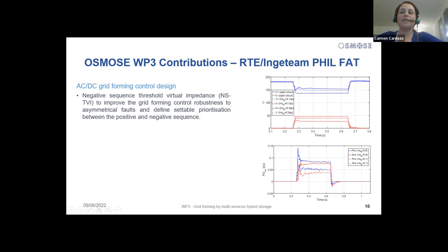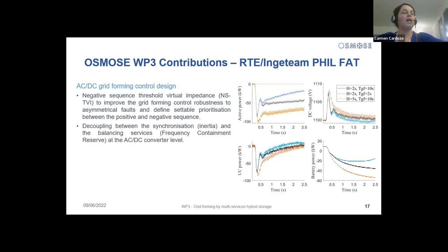You either support the current or the voltage, but at some point you need to choose because you are limited in current. Another thing that we did was working, as I said, on the decoupling of the ancillary service and the grid forming response. So we use this kind of tuning parameters, transient grid forming. It's like a time constant that allows you to go back to the reference power. And we use this kind of control setting.